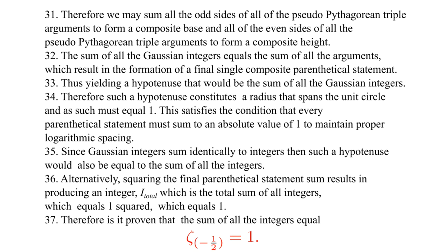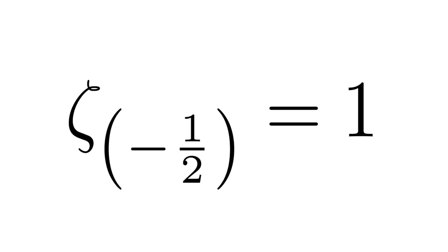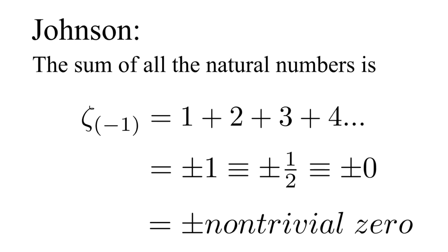But since Gaussian integers sum identically to integers, then such a hypotenuse would also be equal to the sum of all the integers. Alternatively, squaring the final parenthetical statement sum results in producing an integer, I sub total, which is the total sum of all integers, which equals 1 squared, which equals 1. Therefore, it is proven that the sum of all the integers equals the zeta function, where s equals negative 1/2. Therefore, zeta sub negative 1/2 equals 1. And there you have it, the summation of the integers. Now, granted, this is one of the longest proofs I have presented so far, but it is still remarkably concise and precise.